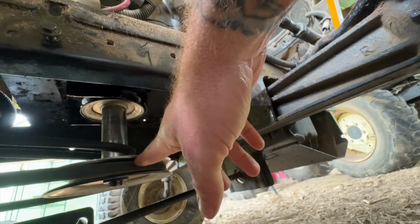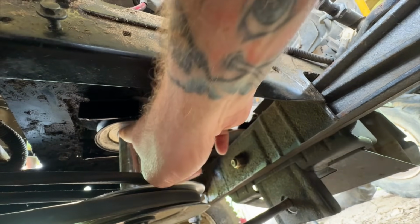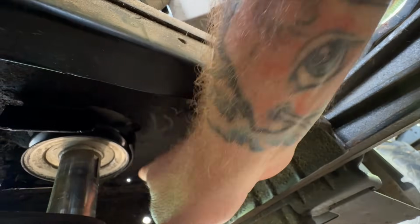This belt runs the mower deck. Fair enough, that's easy to contend with. But this thing, you need this on there to go. Now, what's the problem, you might say? Why can't you just slip it in? Well, let me show you.